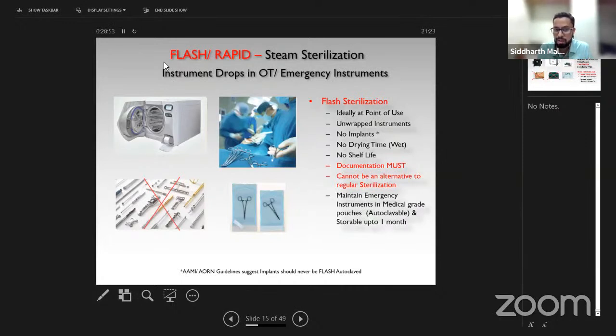It can be picked up by one of the instruments like a chetal forcep. Now, I wouldn't suggest using a chetal forcep generally because chetal is also outdated, but inside whatever pack you are using for TKR, THR, you can always have one chetal placed inside that tray so that if there is such a case, that chetal can be used to pick up that particular instrument. And then it can be washed.